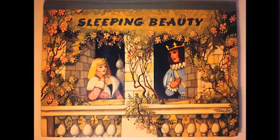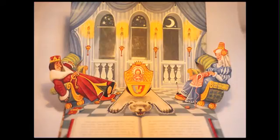This is Sleeping Beauty by Wojciech Kubasta. Kubasta is a legend in the pop-up book world. He lived in Czechoslovakia. He's a Czechoslovakian artist, and when the Cold War was going on, his works were kind of snuck out a little bit behind the door to a London publisher so they could reach the American markets. And Kubasta really set the standard for illustration in general in pop-up books. No pop-up books before him had been, I feel, this beautifully illustrated.